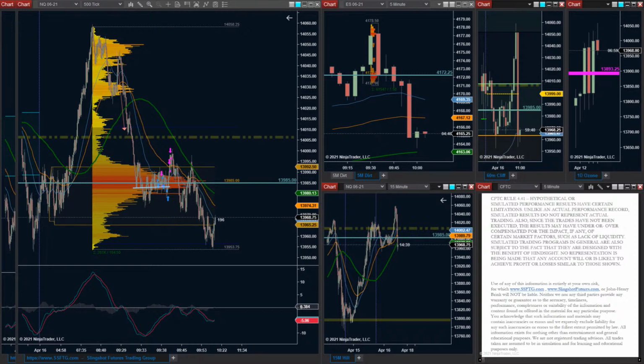Buyers are really trying to hold on to this low. They're starting to build a bit of an undertow, although it's on the wider perspective. And it's super early.